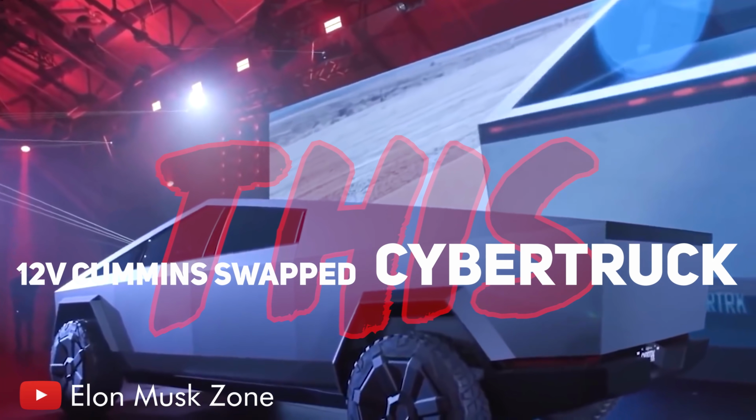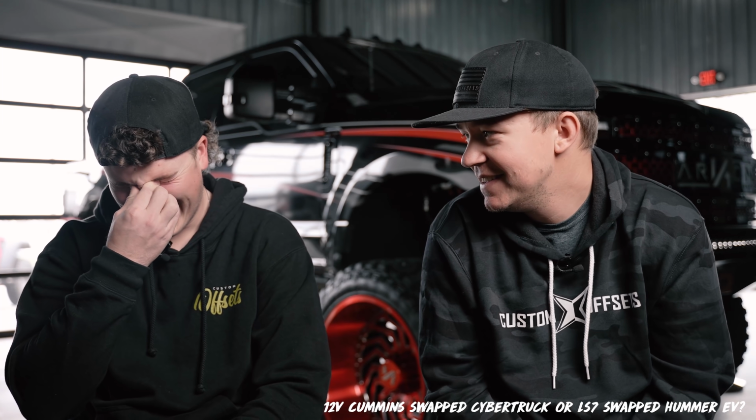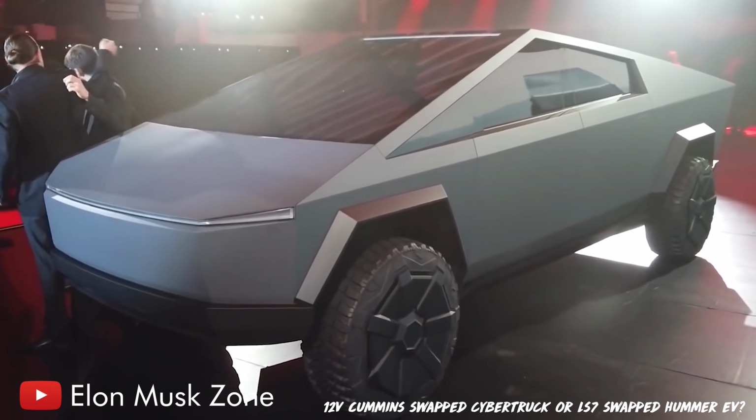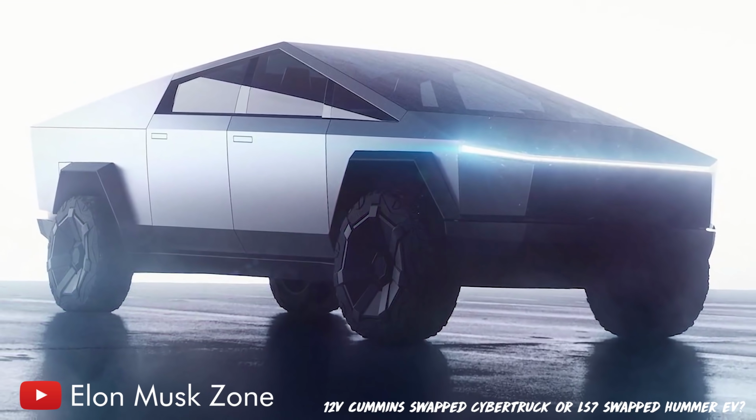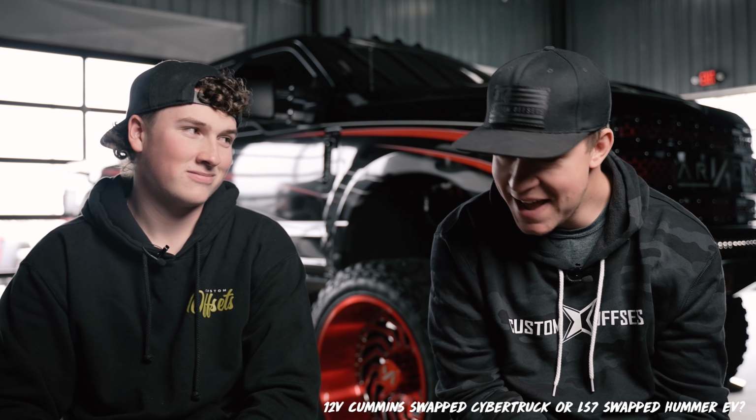12V Cummins swapped Cybertruck or LS7 swapped Hummer EV. Oh my God, what is this? I'm just gonna take the 12 valve on the Cybertruck. That'd be sick, because I think that thing would look insane. Rolling coal. Well, the LS wouldn't roll, but either way you're taking an energy efficient vehicle and turning it into that. And then you have all the power to do any sort of suspension, like all the renders of them 4-linked. You can make anything capable, but that rolling coal would be nasty.